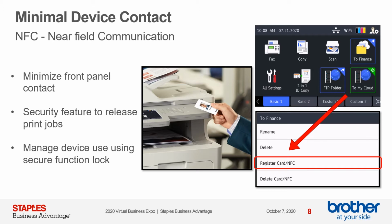What this does is, let's say, for example, you want to set parameters for different employees. So employee XYZ can scan, but they can't print, and they can only print 500 pages in color. Then the employee would have to tap their badge, and only then would the functions that they're allowed to do appear on the front panel of the machine itself.